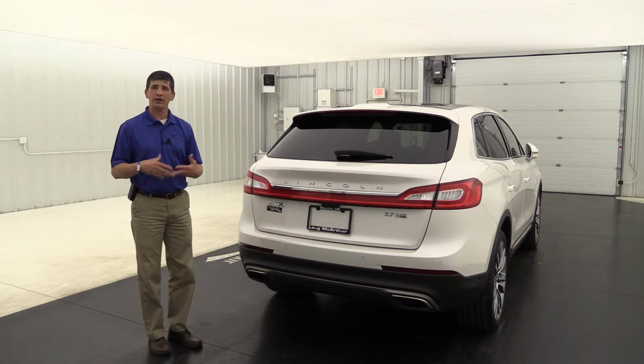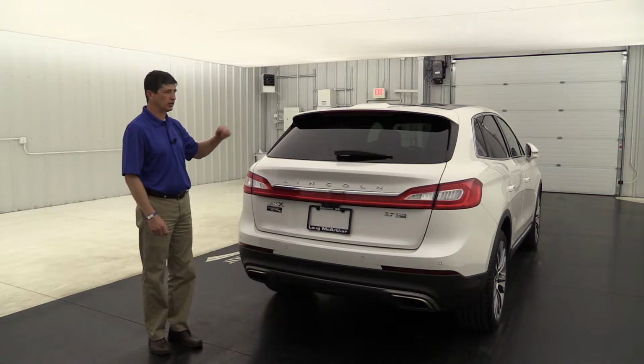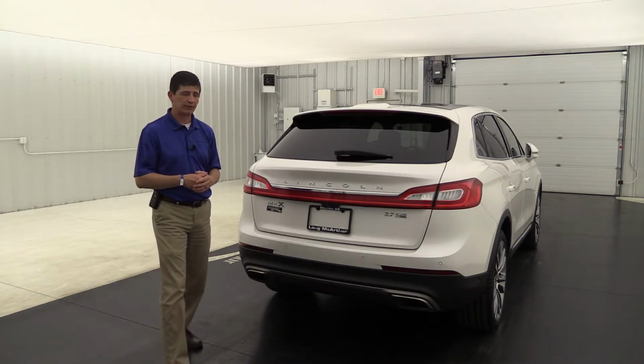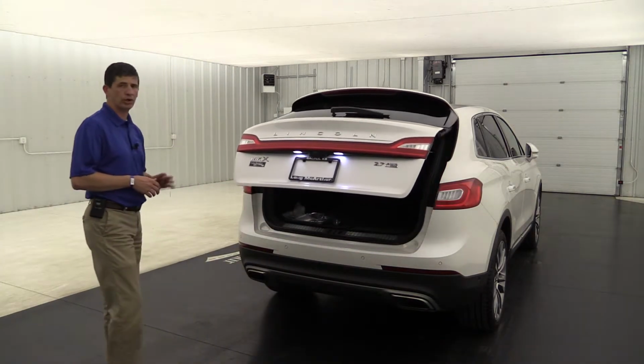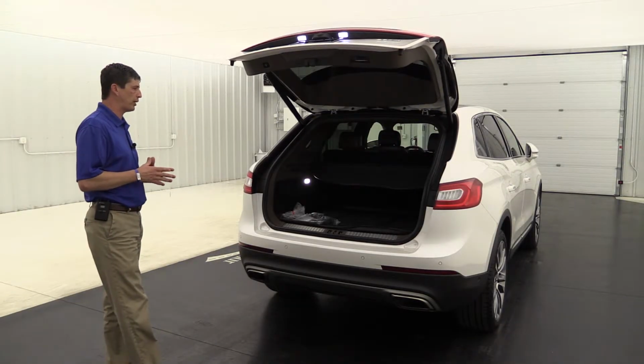This does have your power lift gate, so you can use that remote to open the lift gate, as well as there's a button on the dash, but you can even use your foot. This has your hands-free lift gate, so you just give it a kick with that key fob in your pocket and it's going to open up. So real nice, a great little feature, especially when you have your hands full.